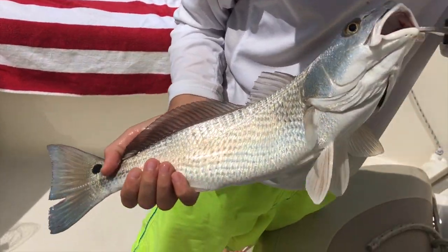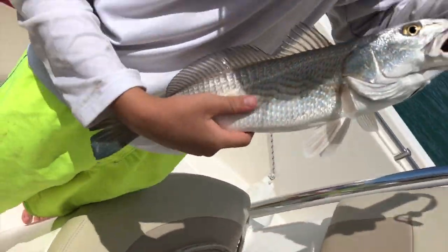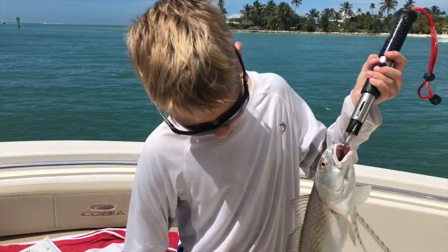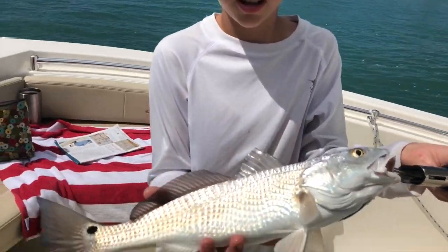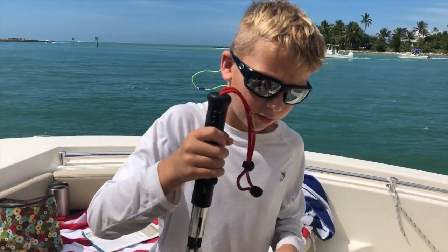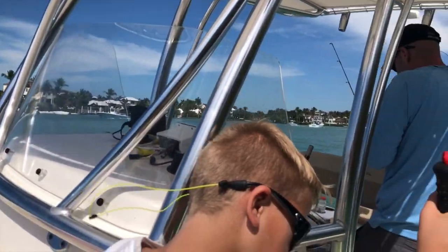That spine, this black dot, that's what makes them pretty cool. Each fish has like their own style, so this is their style. So it's a beautiful fish. Let's get a close up on that. We caught a couple keepers, but it's not redfish season because of the red tide.